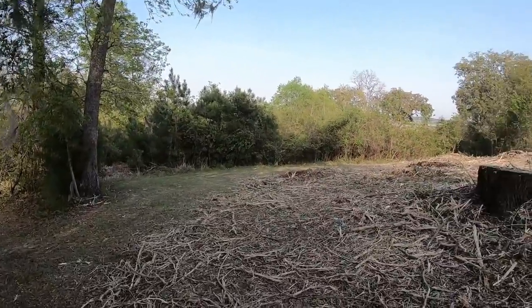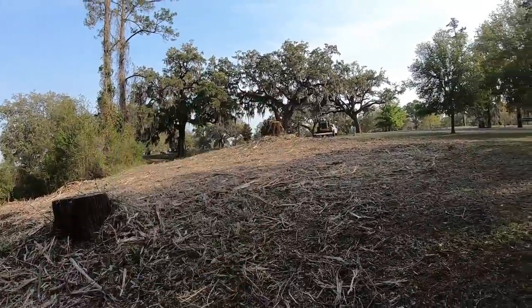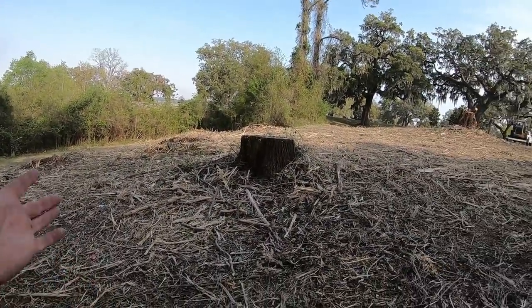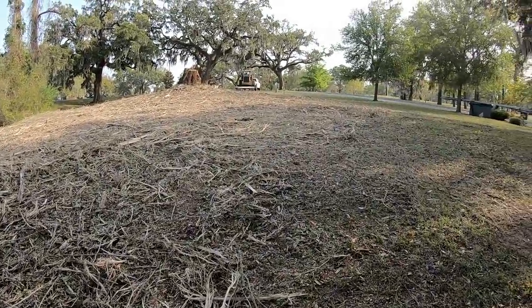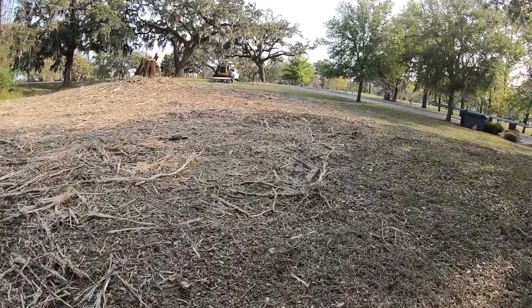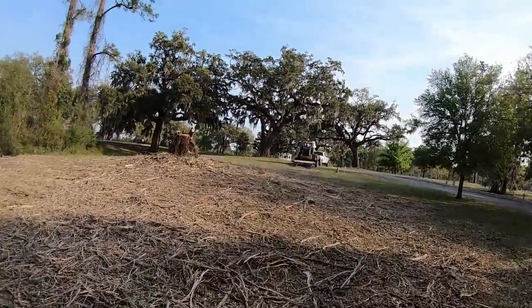So both of them have their pros and cons. I'm really glad I brought that one, even though it took me a little longer to get all this stuff with these live oaks cut down and dealt with. But the other one would have had stuff throwing stuff everywhere.